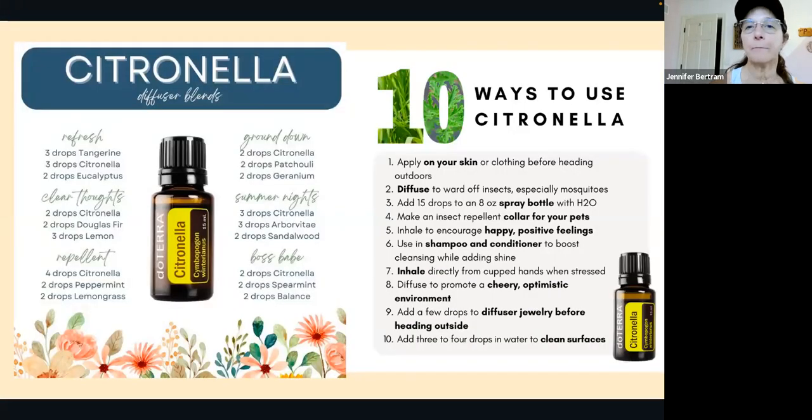Here's some great blends for citronella, because typically in the summer when we're talking about bugs and all that kind of stuff, citronella is one of those things. So here's some great uses for citronella that you can take a screenshot of, and it really does help with keeping bugs away, okay?